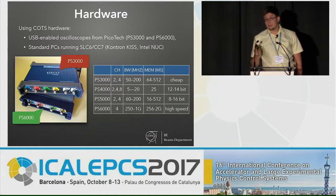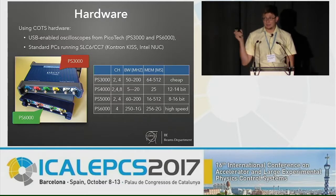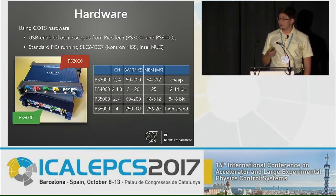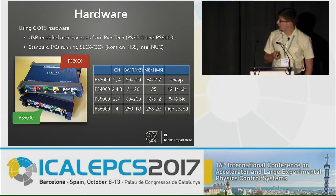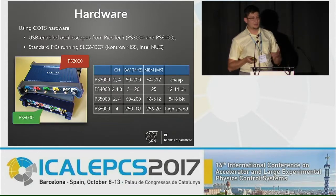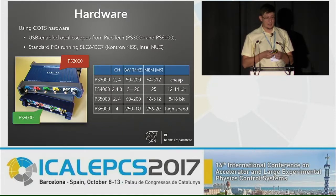Then also, sometime later, we decided that it would be better, for other signals that don't require that much bandwidth, to use some simpler scopes, and that's why we have also added support for the PS3000 family. In the small table, you can see that the vendor that produces those scopes actually has two other families. This is the PS4000 family, which doesn't have that much bandwidth, but you can get more bits out of the measurement if you need it. And there is also a PS5000 family, which integrates features from both the PS3000 and PS6000 families. That is more bits and a bit better bandwidth.